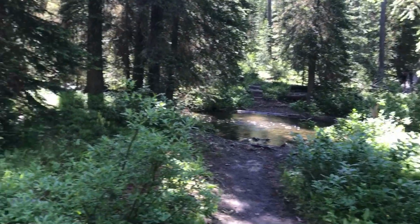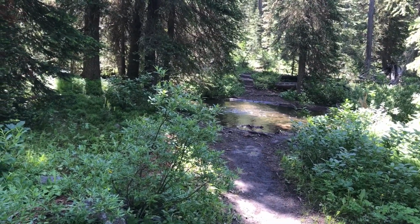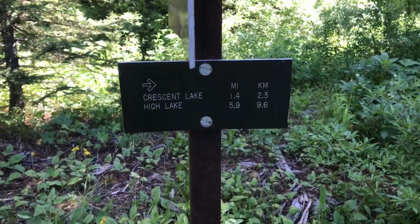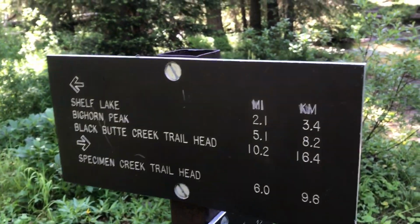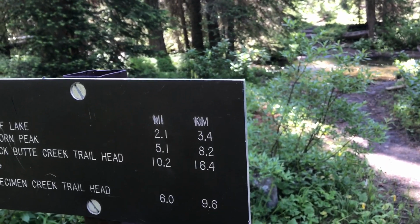All right, here we are at the turning point, Specimen Creek and Shelf Lake. So Crescent Lake and High Lake, back that way. We are headed to Shelf Lake, another 2.1 miles. And that's how we get to Sky Rim Trail.